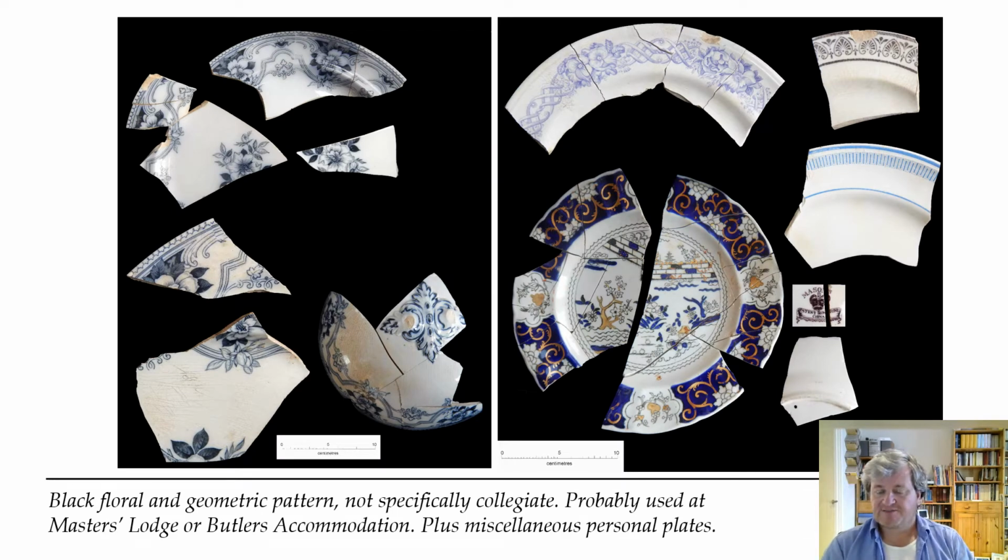Now, this one is not specifically collegiate. We found quite a lot of vessels, so it was clearly in use as a service at the college, but it's not specifically marked as being produced for the college. That suggests it was probably not used in the main hall, but somewhere else, perhaps at the master's lodge where the master and his family lived, or in the butler's accommodation where the butler and their family lived. Plus, we have miscellaneous individual plates that crop up, which we think are probably just personal use for fellows or students when they're in their sets of rooms at the college.